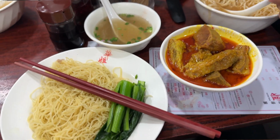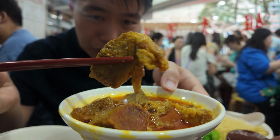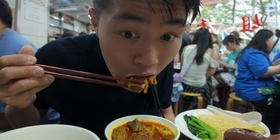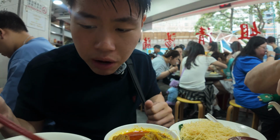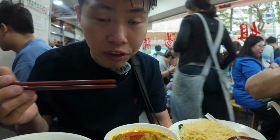Also, this is the curry noodles with soup by the side, and the noodles also by the side. This curry has a layer of oil on top, and these jiggly pieces of beef brisket. Wow! Let's try beef brisket. Really tender, very flavorful curry flavor, a little spicy, a little bit mild curry flavor. It's not as strong as the ones you can eat in Indian restaurants.